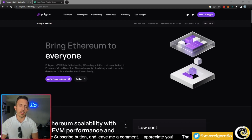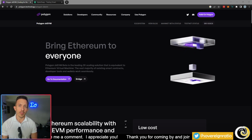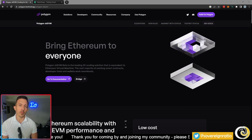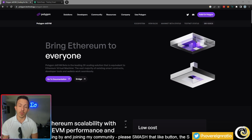I'm not going to go into details about this one, but it is very worthy to note that Polygon is also heavily invested in zero-knowledge rollups or ZK rollups, which is one of the most promising technologies for overall speed in reducing transaction costs in blockchain right now.